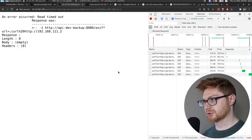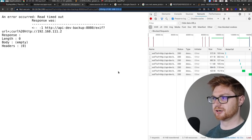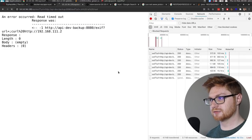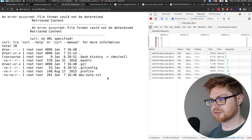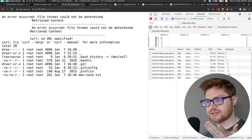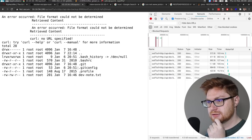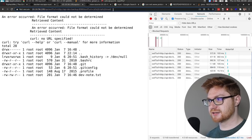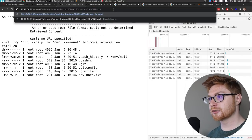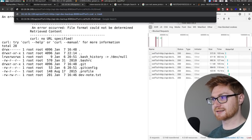All right, took a quick break. Let's keep trying. Curl isn't working. We know we have this dev note with the password. The Git thing is weirding me out, though. Like, the fact that that's there, can I cat out that Git config?